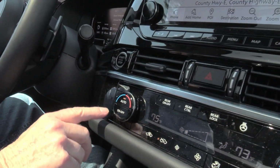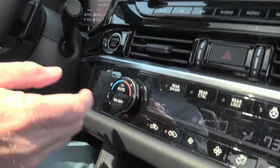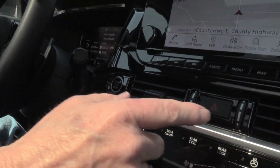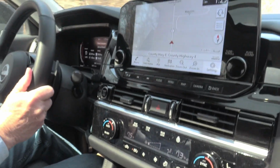We got heated and cooled seats. I had a Land Rover recently that did not have cooled seats. What's up with that? 90 grand or so. Heated steering wheel, that's a plus. And my trip started out, it was actually cold, so I got to use all that. Then we got down to Virginia, it was in the 80s, so I didn't need that so much. But the cool seats came in handy.